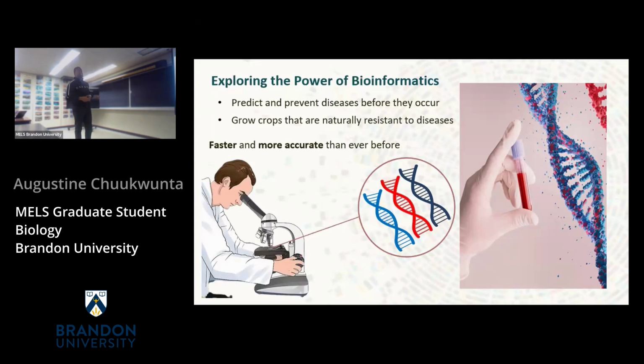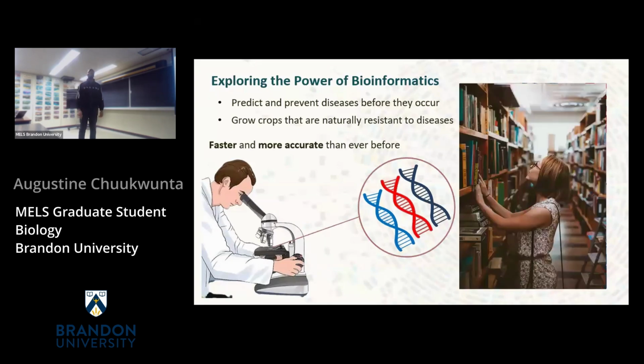So can we achieve all this without bioinformatics? Absolutely yes. However, it takes considerable amounts of time and energy. Take, for instance, you walk into a massive library with millions of books, and you are interested in a particular book, and the library does not have any catalog system. So you can imagine how long it will take for you to actually find the book that you're looking for.